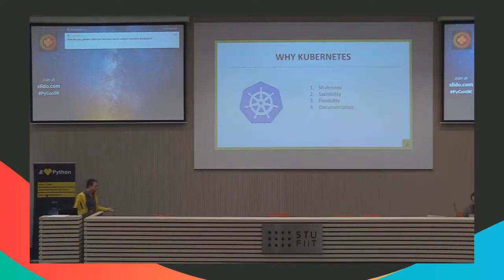So why Kubernetes? You can run your containers also in Docker, don't you? Yeah, you could, but Kubernetes is much more flexible, I would say. Also if we wanted to really use this flexibility and scalability, Docker would probably not suffice. So we chose Kubernetes, and also it has really awesome documentation. It's really easy to set up when you actually read the documentation. Also, everybody knows Kubernetes, I think.